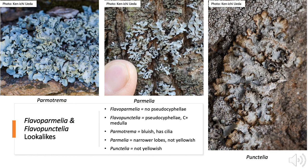All right, other lookalikes. The flavos' most important lookalikes are each other, but you might also confuse these species with lichens in the genera Parmelia, Parmotrema, or Punctelia, and some others. Both of the flavos, Flavoparmelia and Flavopunctelia, tend to have wider lobes and form bigger thalli than these species. The flavos are also more yellowish green than these other species, which are a little more gray or a little more blue.